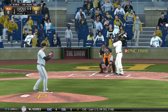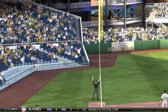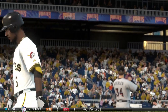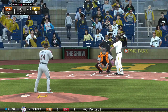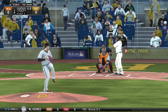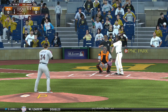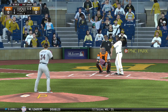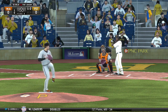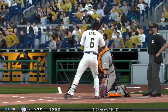Now the pitch. Driven down the left field line. Will it stay fair? No, a little too much hook on it there. It's a foul ball. And that's swung on and fouled straight back. Again, a 1-2. Fastball called, strike 3, and there's the first out of the inning.